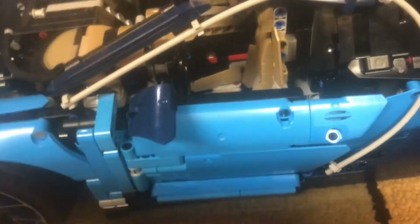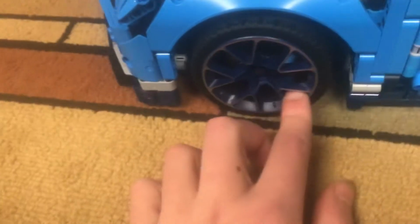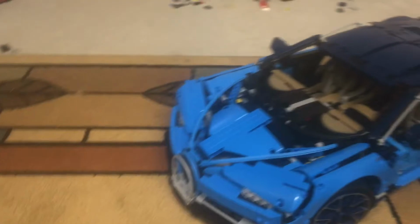Another thing I don't really like about it is the suspension. You can see it doesn't pop up. You have to manually lift it up, which is a small thing on a $350 set that you're not going to be doing. You're not going to be pushing it down. You're not going to be playing with this set. You don't want to break it. I've had to rebuild mine. It's not fun.